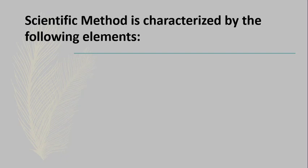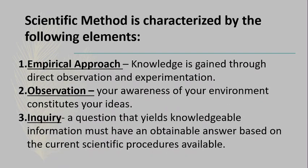Scientific method is characterized by the following elements. We have the empirical approach. Knowledge is gained through direct observation and experimentation. So, direct, which means you yourself experiment or you yourself observe.